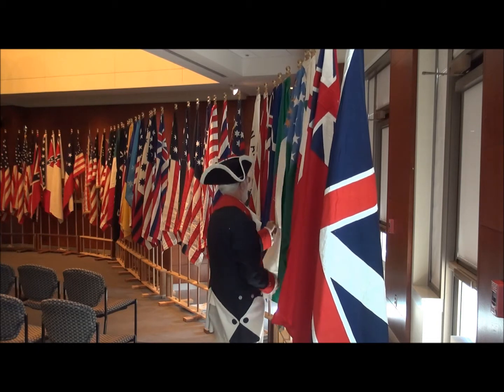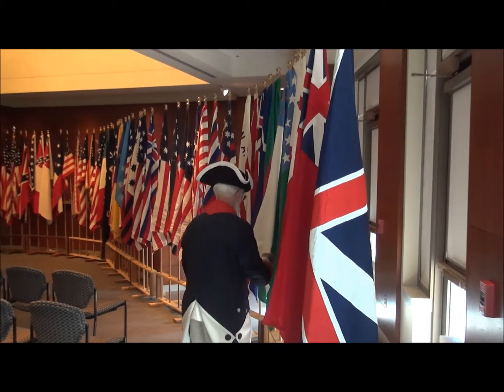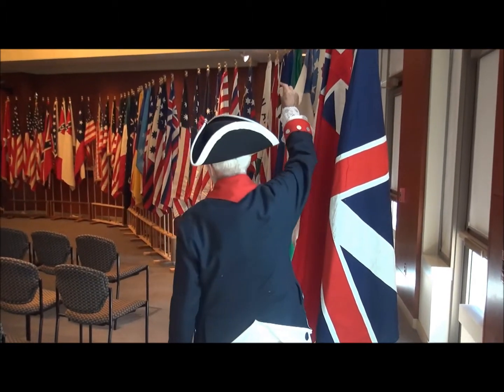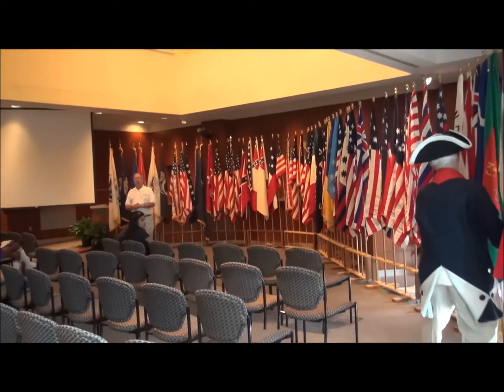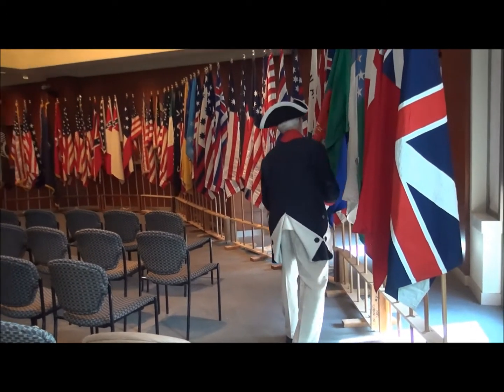This one here is from the 1st Regiment of the Rhode Island Militia. Today, the Rhode Island flag still has the anchor on it. Again, this is a militia flag. The next one is one flag that my ancestor fought under. It is from Pennsylvania.